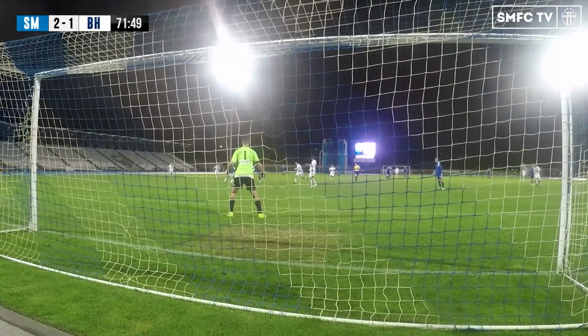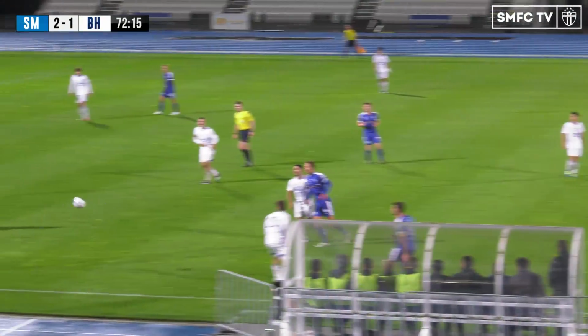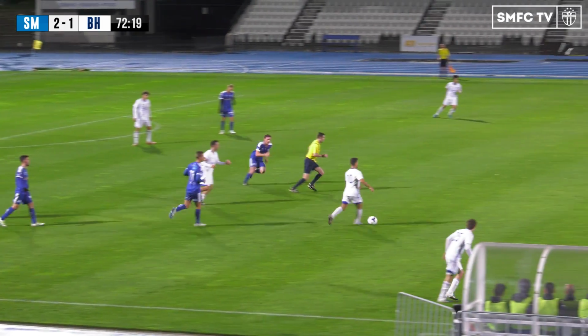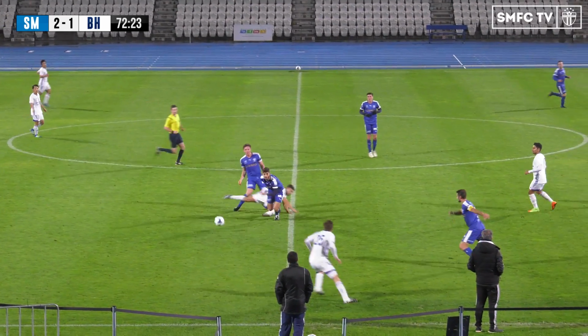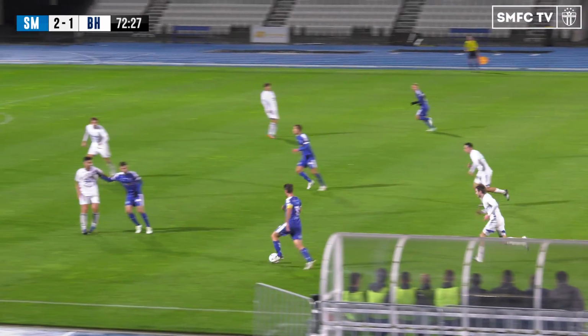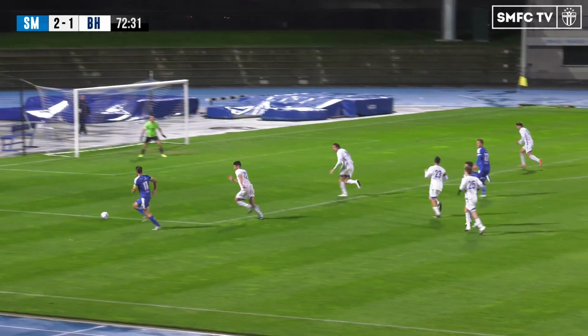And now it's cleared away. Was that a late challenge there from Norton? Norton finds it Epifano. Was he pushed? No, says the referee. Sabanovsky now. Looks up. Norton. Good challenge there from McNamara, but Norton comes forward. Good little 1-2 with Epifano.